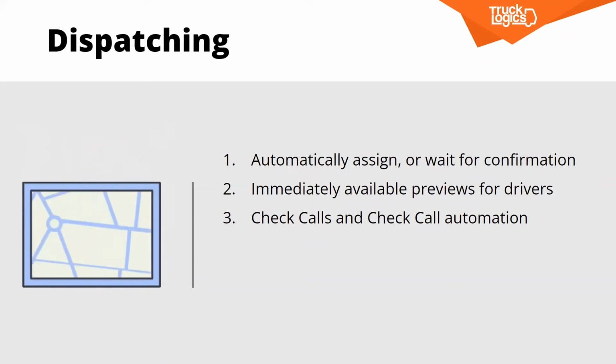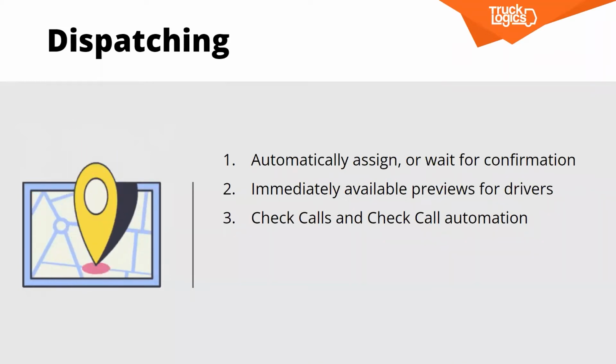Next up is the check call automation. It is part of the dispatching. We love this feature, and so do our fleets and our fleet management. If you've ever gotten a phone call from a broker at 2 a.m. asking you where the driver is, imagine if that never happened again. There are 2 layers of automation that solve this problem for you. The first is an automated email system built into TruckLogix. When a check call is added that corresponds to an automated email, it will go out automatically to you and to your customer or broker.